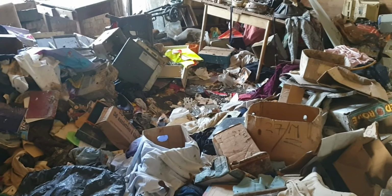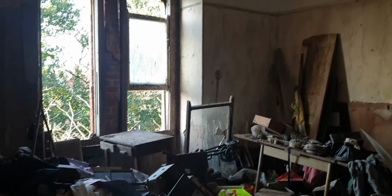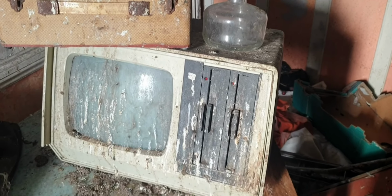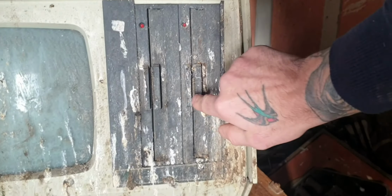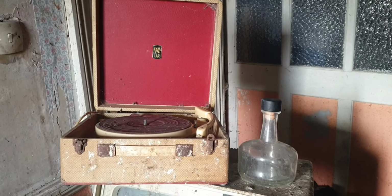Check the old music box. Oh, my days. This is unreal, this guy is telling you. It's just the amount of stuff that's in here. It's just really mad. Mad old beds and that. Crazy stuff in here, guys. Stood on just absolutely crap. Watch that old TV, mate. Look at that, guys. Proper old, that. It's mad, bro. But yo, guys, it's absolutely sick in here.